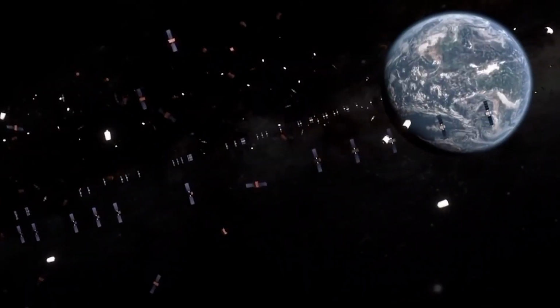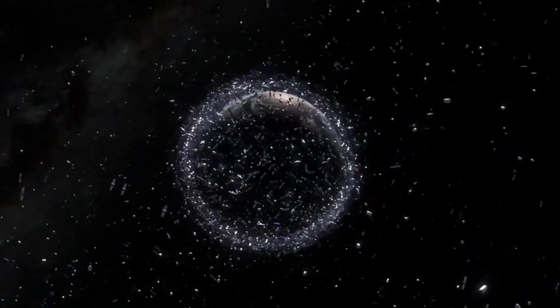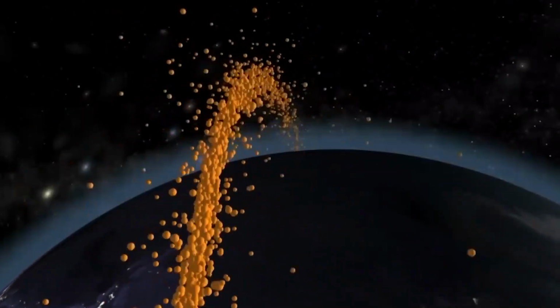The impact of even a tiny piece of orbital debris with a spacecraft could create huge problems considering the speed at which these can travel, which is about 25,265 kilometers per hour. Objects in the lower orbit of a few 100 kilometers can return quickly as they often re-enter the atmosphere after a few years, and they'll burn up before they reach the ground.